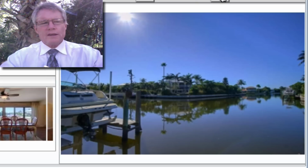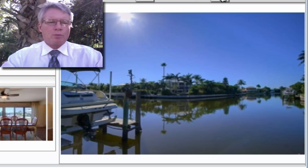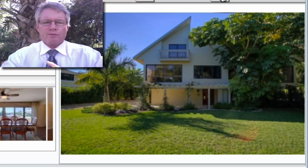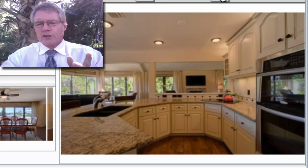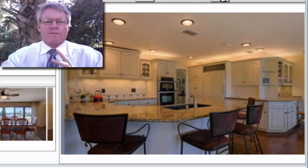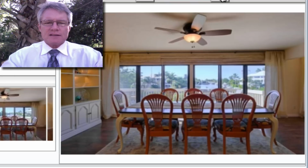This home, 1.498, so it's 1.5 million essentially, is another stunning view home down intersecting canals out on Sanibel, Venus Drive. Now this one's a little different. It's a 3-bedroom, 4-bath. It was built a little newer in '86. It's been totally refinished. It's on a very nice private setting on the east end of Sanibel.